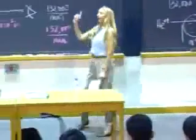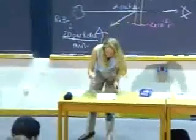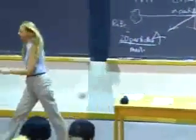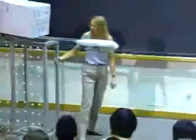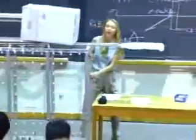All right, but now it's time for us to do our own Rutherford backscattering experiment. Okay. So here's our gold lattice.